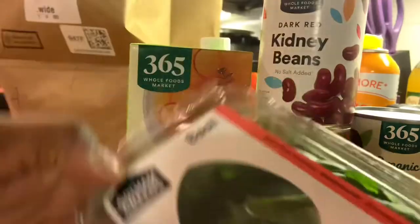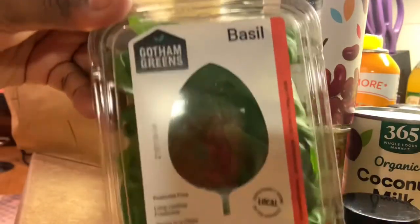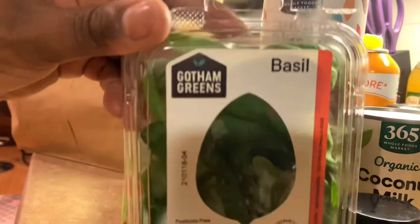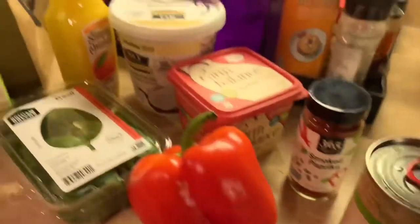And lastly, I got some fresh basil, because you know, this is versatile. We could use this for many different dishes. I even have a smoothie recipe that includes basil, and it's awesome. I don't feel like going to nobody's store curbside to save my life these days during the pandemic.